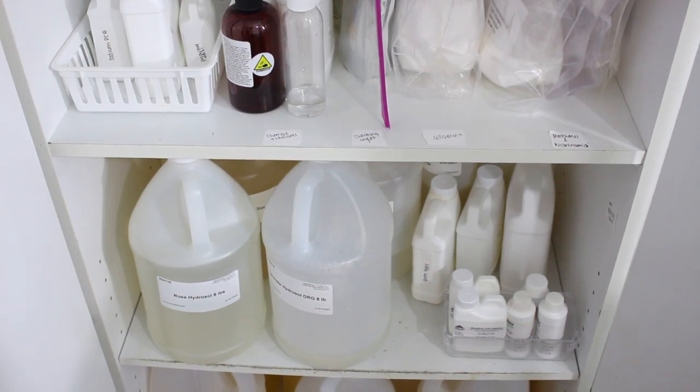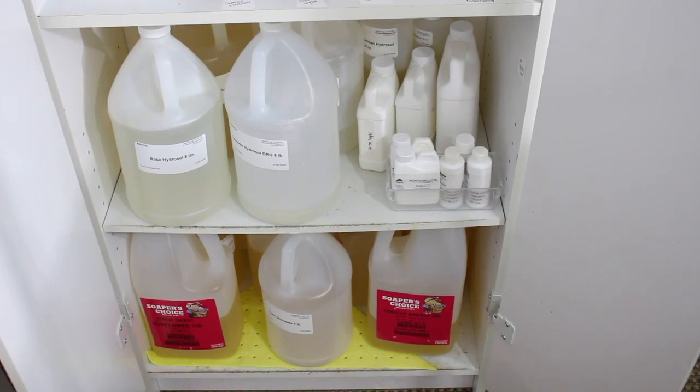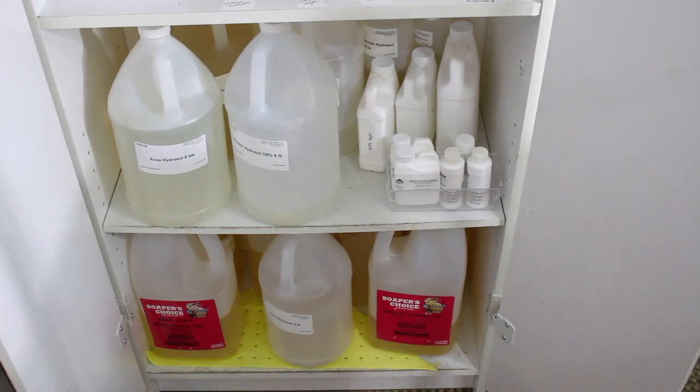Down here on this shelf is all hydrosols, essence waters. And then this bottom shelf are my larger containers of plant oils, and also we got some cocoa glucoside down there as well. If you guys want to see an entire collection of all the ingredients I have, let me know and I'll do that for you.